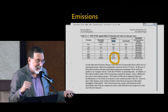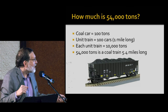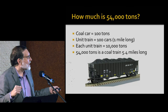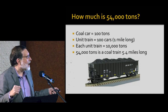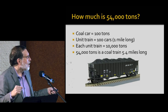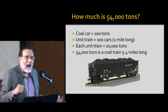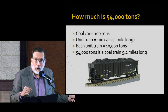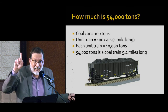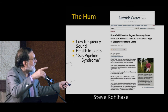of CO2 equivalent. This is the greenhouse gas emissions. To give you an idea, okay, you've all seen a railroad car like this, a coal car, 100 tons. A unit train is 100 cars. That's about a mile long. Each unit train, do the math, 10,000 tons. 54,000 tons is a coal train how many miles long? Every year, a coal train 5 miles long worth of stuff going into the air if they run this thing at full capacity.